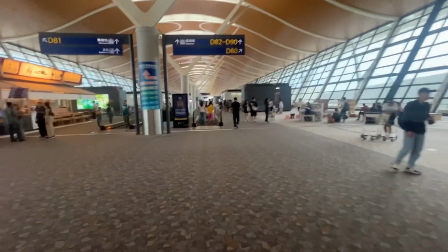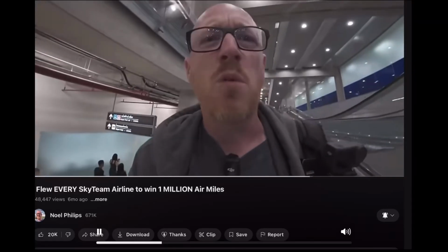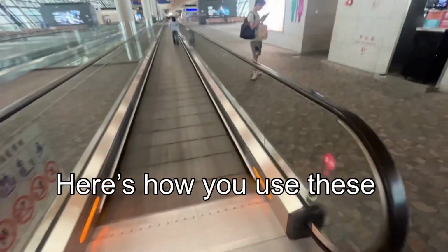Why are they standing on those moving walkways? I agree with Noel Phillips on this. Why do people get on a moving walkway and then just stop? That really freaks me out. They're literally designed to make getting through the airport quicker. I agree. Why? Let's see how much faster this is.